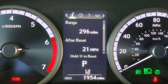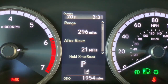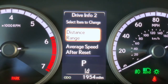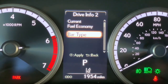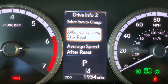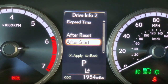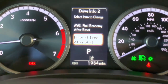Arrowing to that second screen, we note that range is on the second screen and we don't need it there. We already have it. So arrow to the left, go to meter settings, arrow down to drive info 2, and make your changes. So you can select whatever items work best for you. Now you could have average fuel economy after reset for the life of the car. And another really popular item, elapsed time after start. How long has your engine been running? So let's check it out.